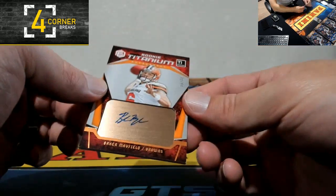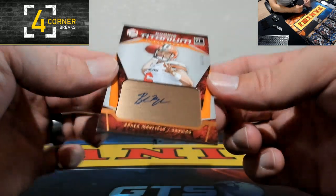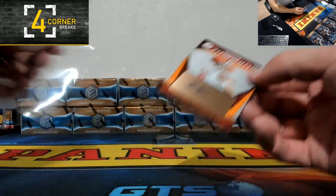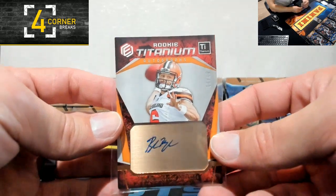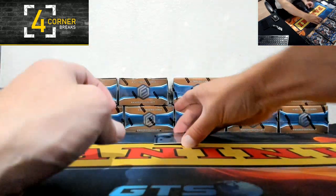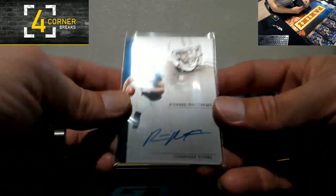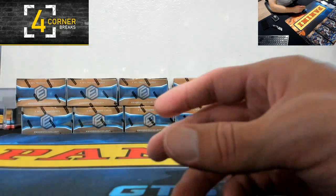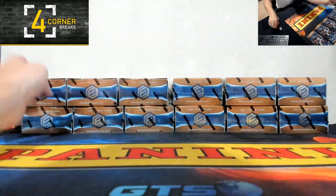Ooh, Baker Mayfield auto to 99. 48 of 99. Interesting auto. Pretty small. Nice hit for the Brownies, Mr. Ralph. Rishard Matthews for the Titans. 55 of 199. Titans going to Malcolm. Is that right? Malcolm got the Titans? Why do I not remember that?